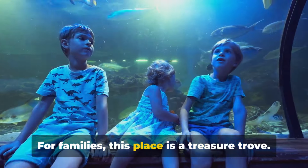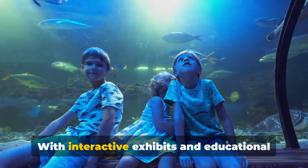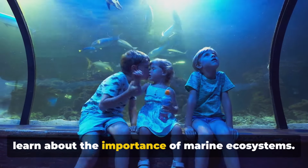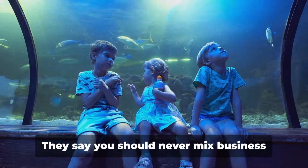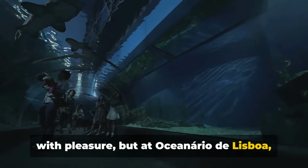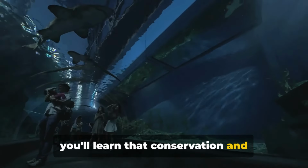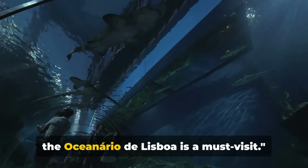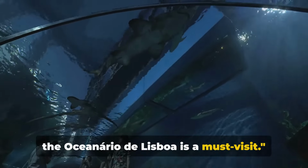For families, this place is a treasure trove. With interactive exhibits and educational activities, it's a fun way for kids to learn about the importance of marine ecosystems. They say you should never mix business with pleasure, but at Oceanário de Lisboa, you'll learn that conservation and enjoyment go hand in hand. For a fun and educational experience, the Oceanário de Lisboa is a must-visit.